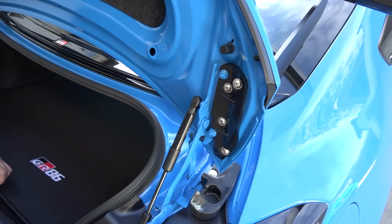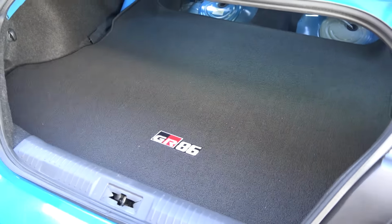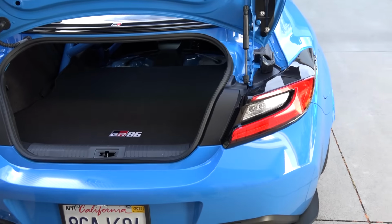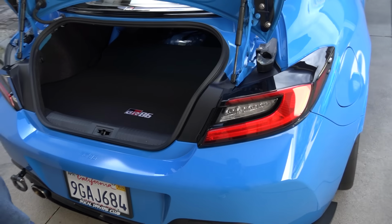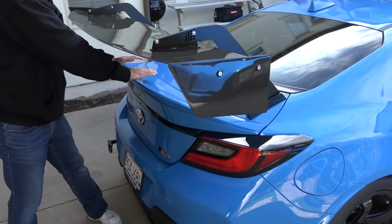Okay. And then this is where my subwoofer is. That's cool. JBL, yeah. I have a JBL sub in my Civic too. You're kind of like me. You gotta have bass, right? Yeah, you know, what's the point of doing all these things to the car if you don't get to enjoy it, right?